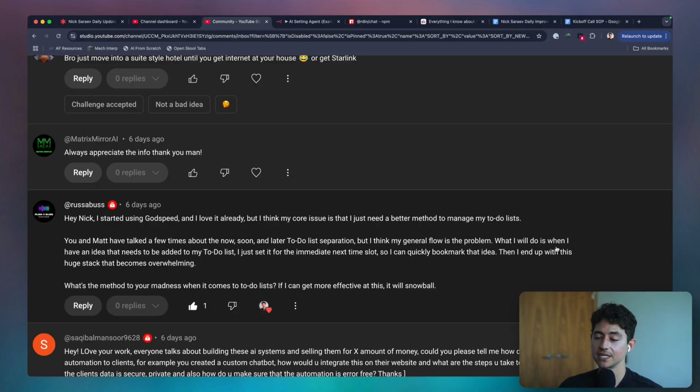What I will do is when I have an idea that needs to be added to my to-do list, I just set it for the immediate next time slot so I can quickly bookmark that idea. Then I end up with this huge stack so that it becomes overwhelming. What's the method to your madness when it comes to to-do lists? If I can get more effective at this, it will snowball.